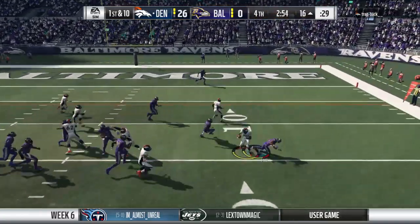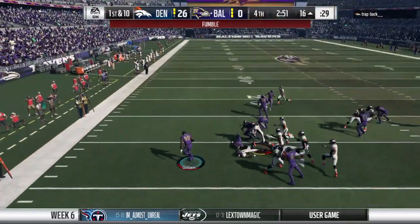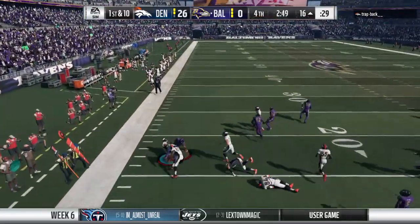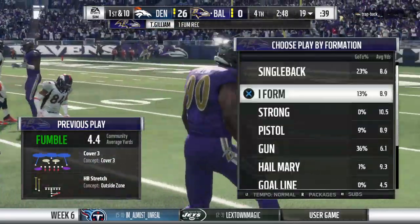Now they try the right side here. And oh, he coughed it up. And it's picked up by the Ravens. And he returns it up just shy of the 20 to the 19-yard line.